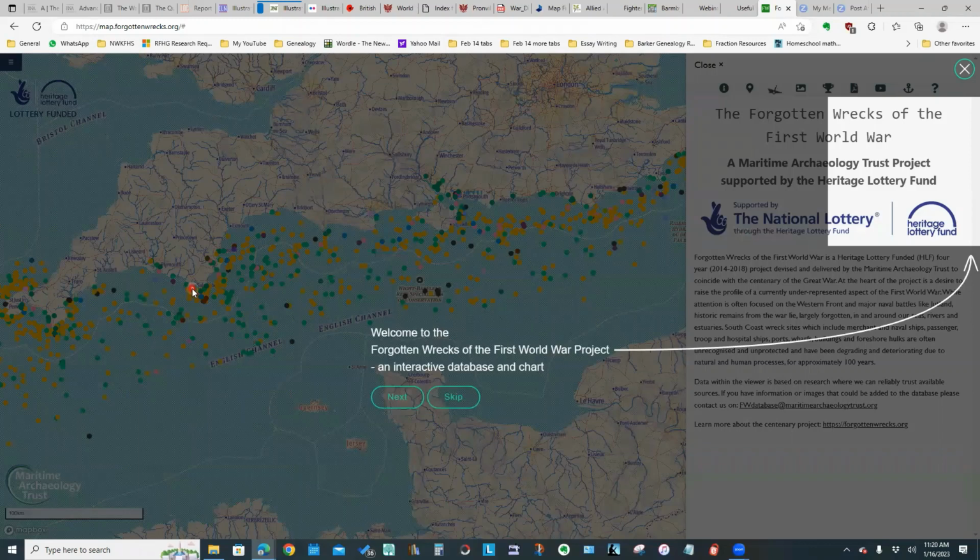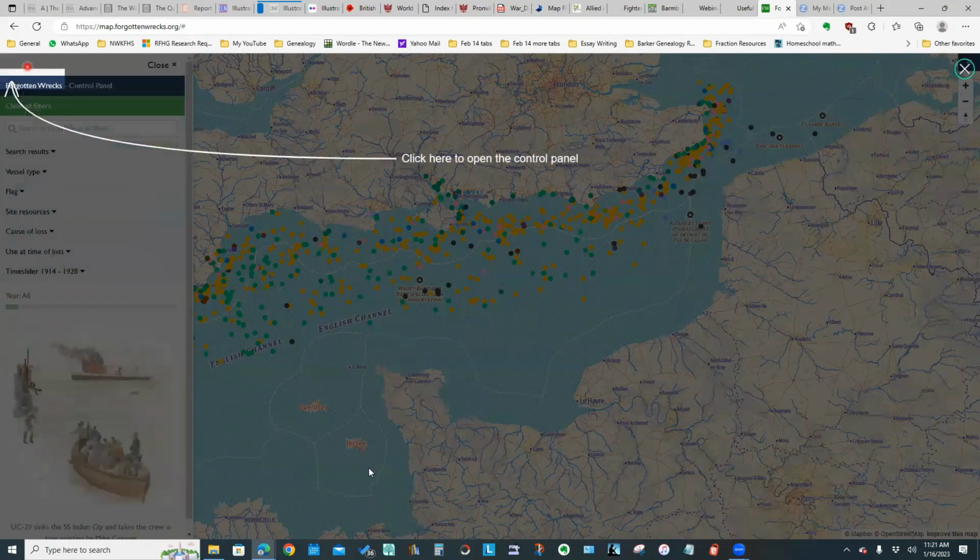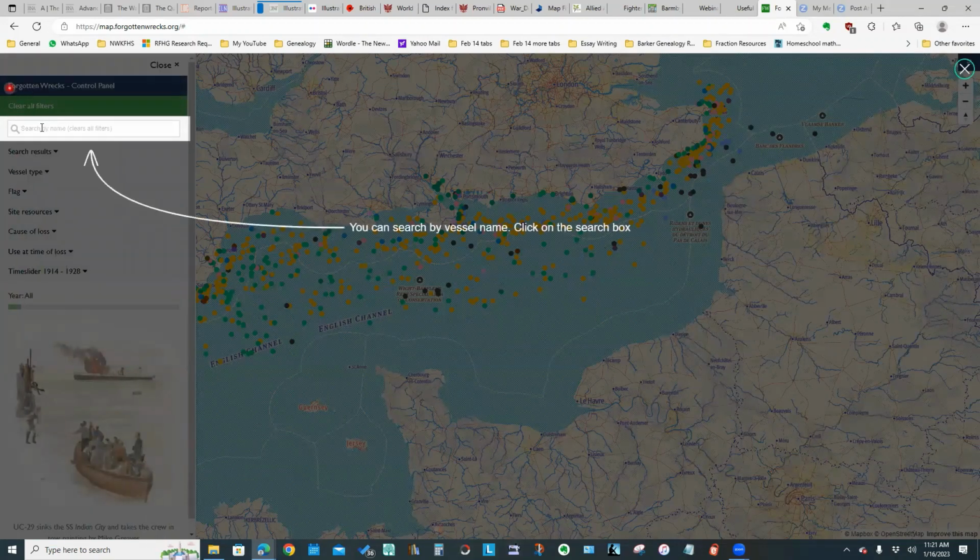I thought this was a really interesting website. So when you first come into the website, it looks like this. And basically, these arrows, it's like a little interactive tutorial to learn how to use the website. So if we click next, it's prompting you, click to open the control panel. So that's your first step. You open the control panel and you can search by a vessel name if you want.